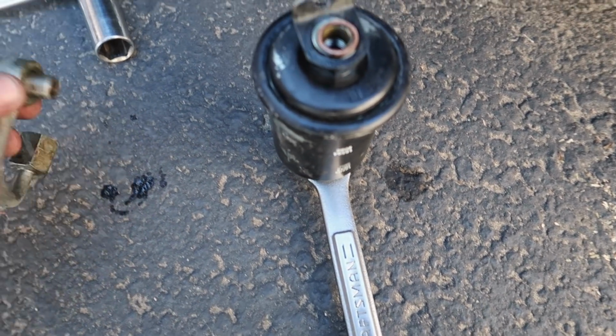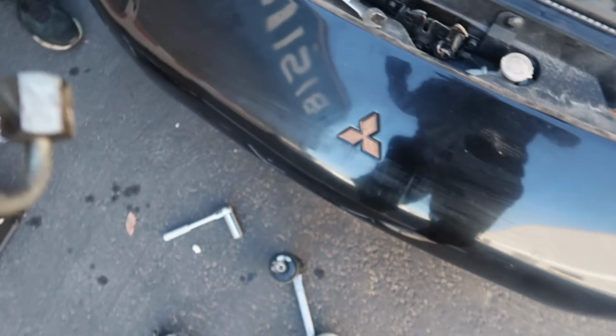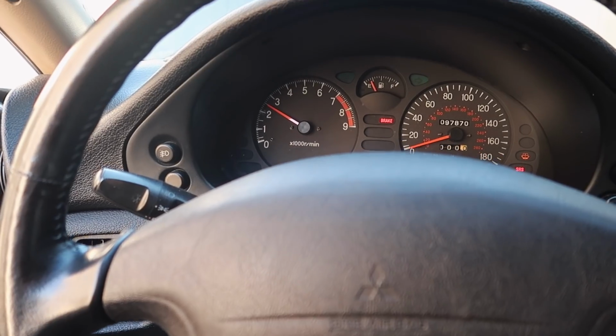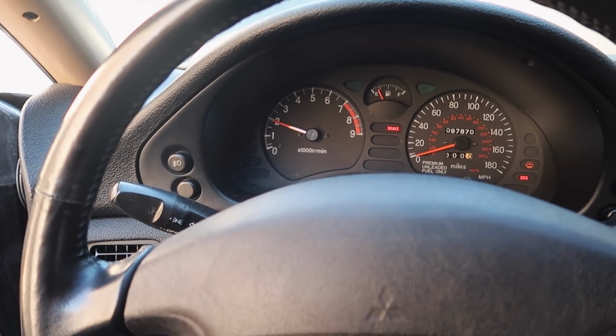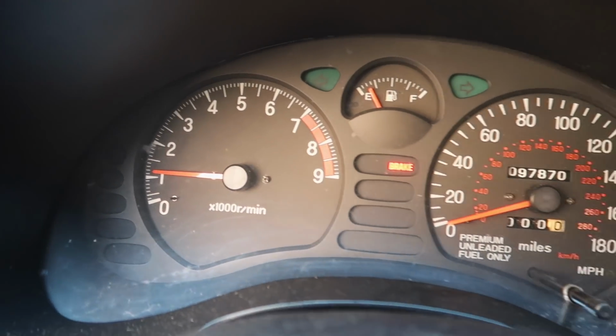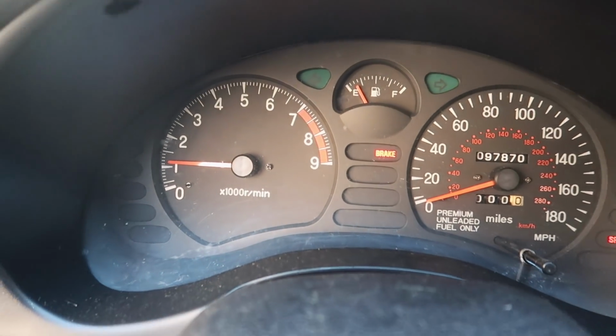Yes, old fuel filter. This line goes on the new one. Just hold the gas pedal? So you gotta clear out whatever's circulating. I think this is the longest this car's run in years. The guy said he had it sitting pretty much since like 2012.